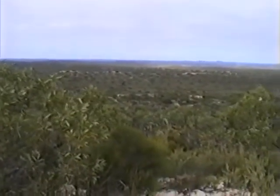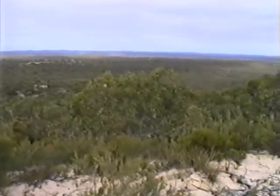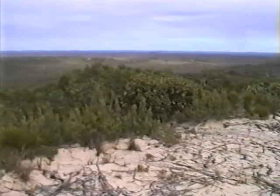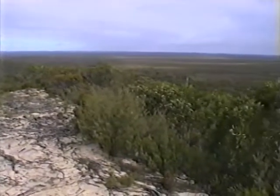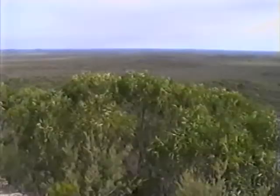I'll just take you for a run around. It's a nice view here, but all you get to see is scrub and mallee, as far as the eye can see.